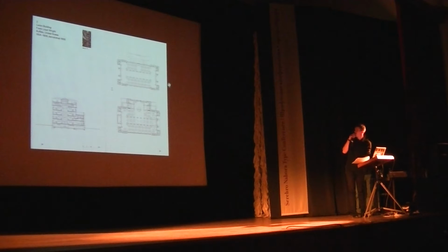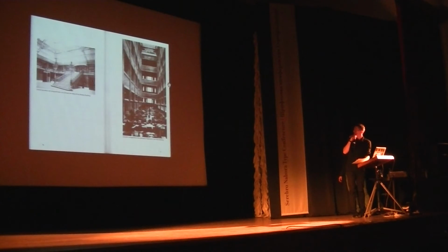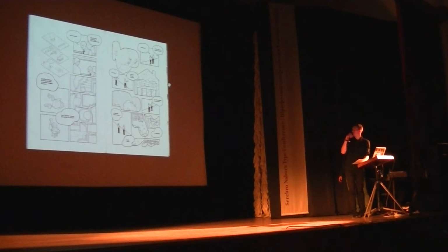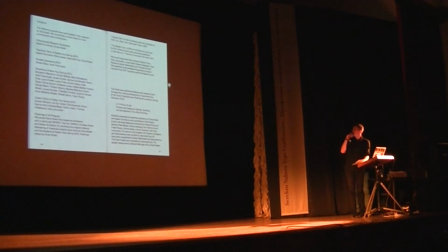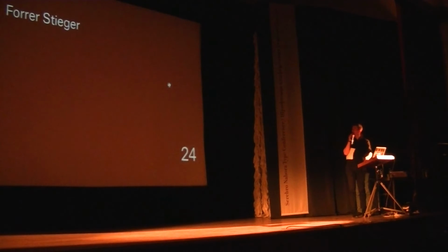Here you can see details of the side of the spread with the plans. Some essays, the comic that I told you before. And the table of contents, the colophon. That's one of our favorite books we did in 2013. Here's the back cover with this structure. Yes, let's go to the next project.